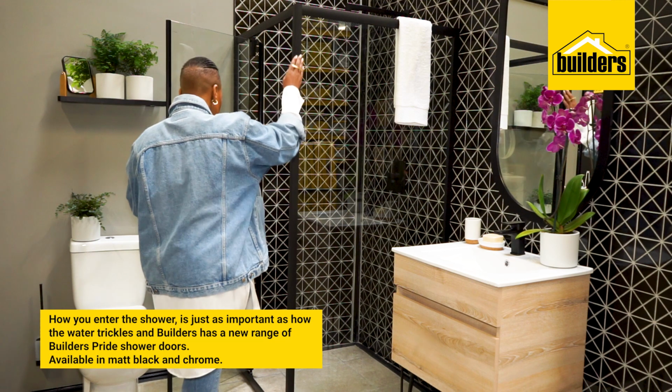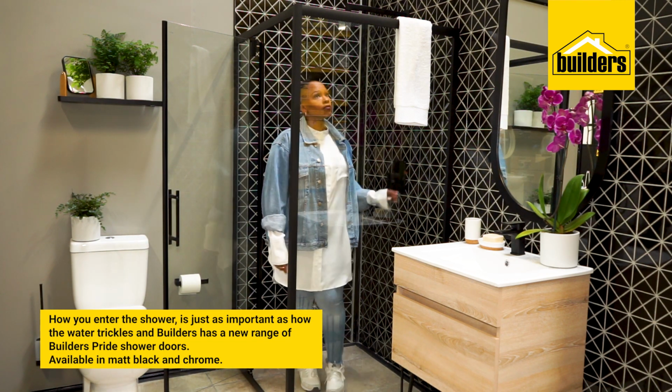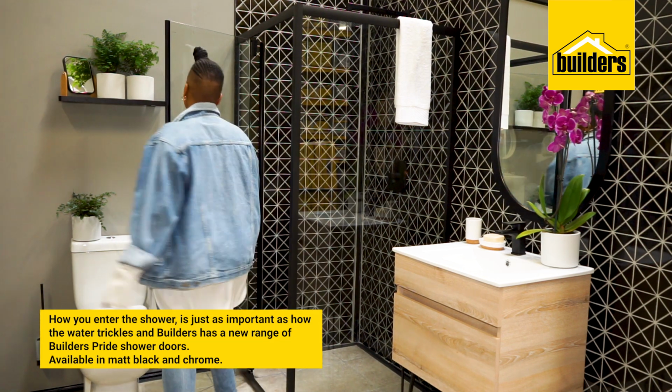How you enter the shower is just as important as how the water trickles. And Builders has a new range of Builders Pride shower doors, available in matte black and chrome.